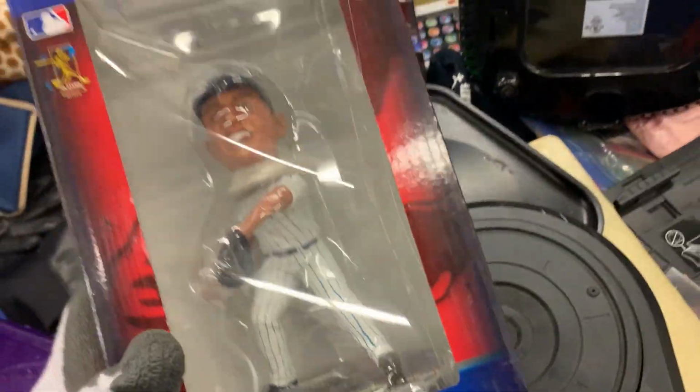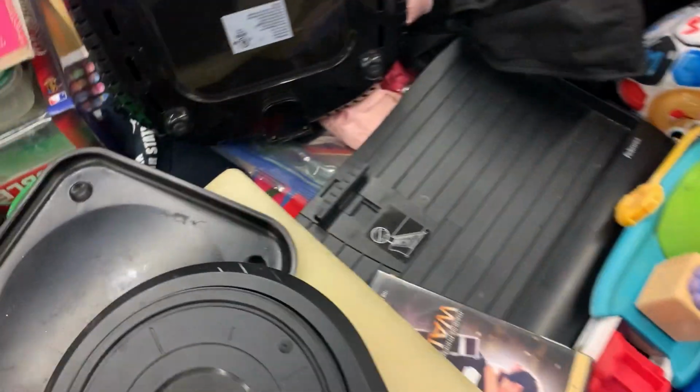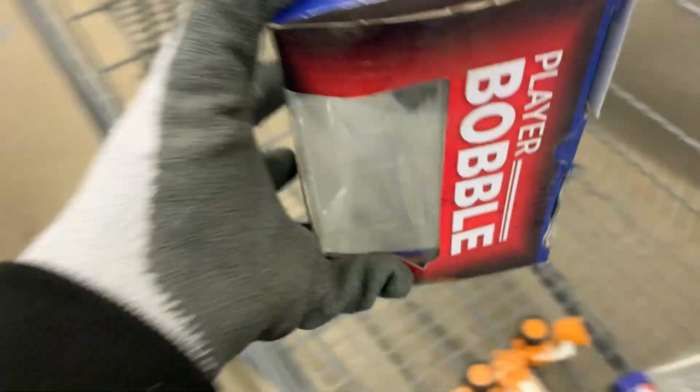So again, when you guys go to the bins, what do you source for? Do you guys dig through the clothes? Because I skip the clothing. And again, I put that in my cart, but I take it back out. I skip the clothes. I usually skip the shoes. I'm more of a hard goods kind of girl now.